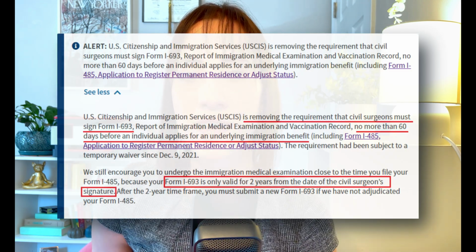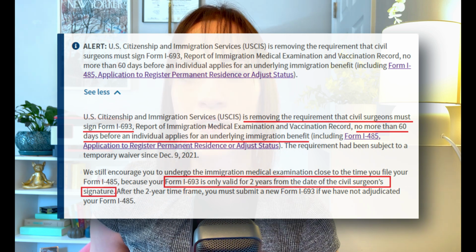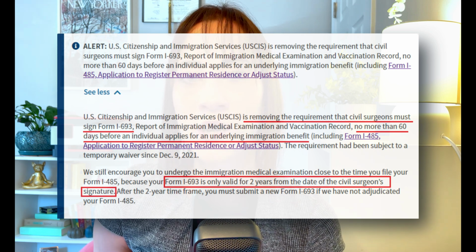So first and foremost, I want to talk about the validity of the form I-693 and the recent updates that have come out. So recently, USCIS have permanently got rid of the 60-day rule in regards to the form I-693. Previously, if you were submitting your form I-693 together with your adjustment of status application file, you had to have your form I-693 completed as close to the date of filing of your green card application. Specifically, it had to be no older than 60 days.